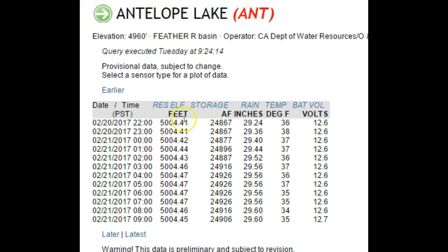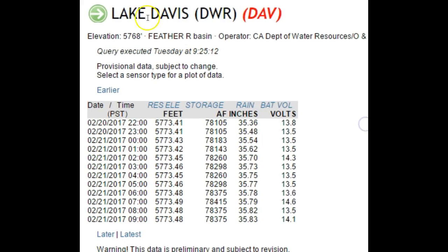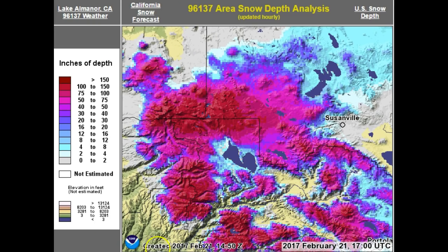It's gone up now to 5,004.45 feet. You understand that is beyond full? So these 9 dams are going to be forced now to either let these dams be in serious trouble or release massive amounts of water. And all of the different tributaries wind up at that bottom point at Oroville Dam.